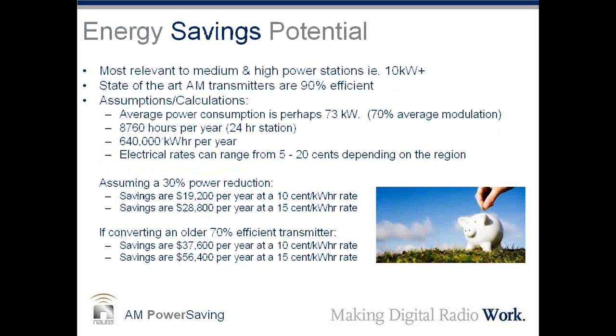Okay. So let's talk about what's possible, and this is the part you want to show your general manager before you go looking at doing this, because it is possible to save a pretty healthy chunk of change with this technology. It's most relevant to medium and high power stations, that is 10 kilowatts and up. You're not going to save a fortune if you do it on a 1 kilowatt transmitter. But it also is important to remember that this technology is in addition to whatever savings you've got due to the efficiency of your transmitter.